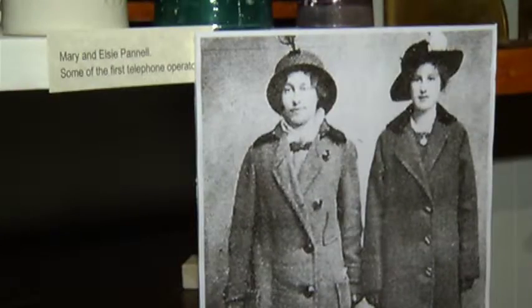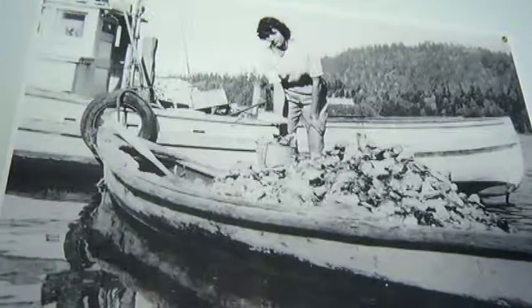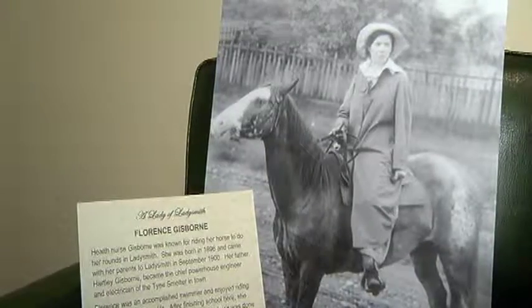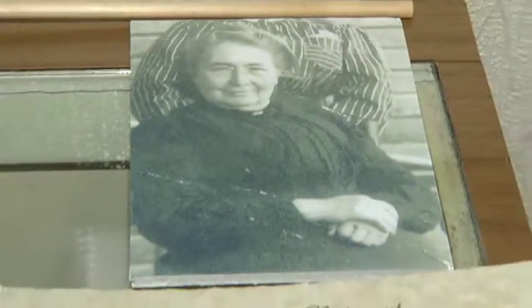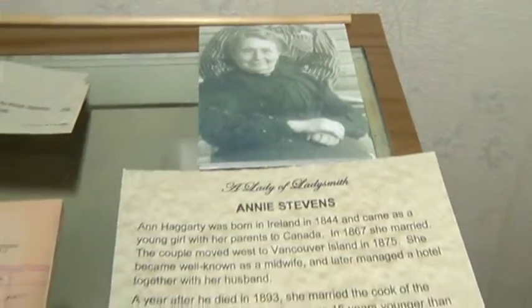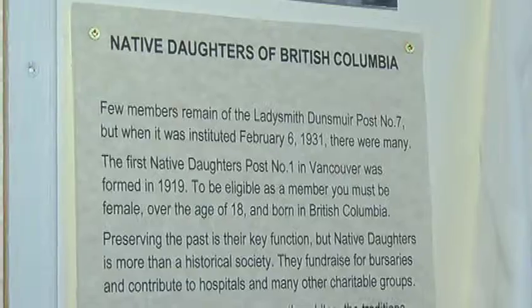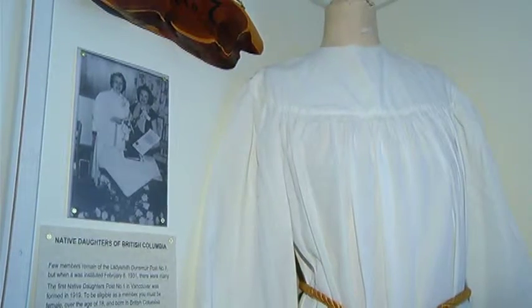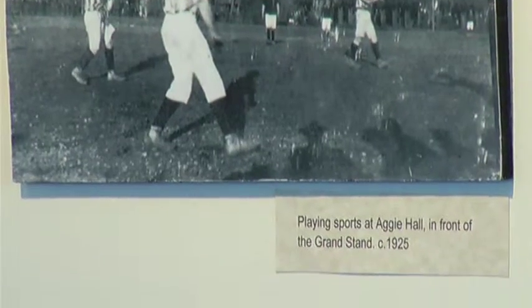So in every area of the display, be that industries like, for instance, the oyster industries, the teaching area, the medical field, mayor, famous people, there will always be one woman who is featured, but it also talked about how the buildings came to be, about the hotels, the stores, the businesses, and of course leisure, like organizations, sports, bands, those type of things, because people didn't always work, they also enjoy themselves.